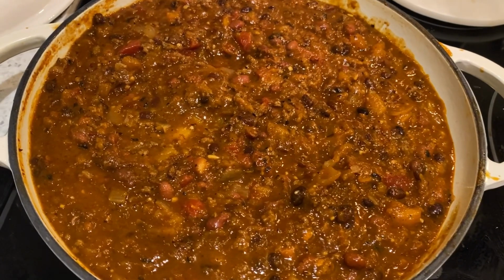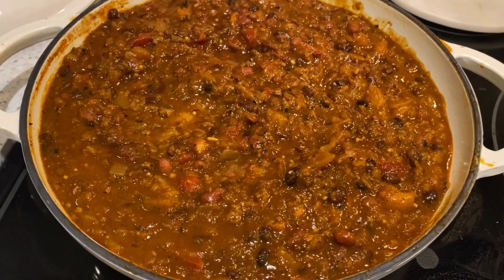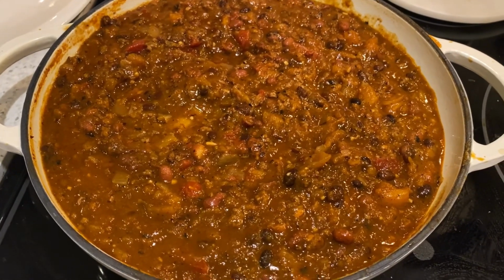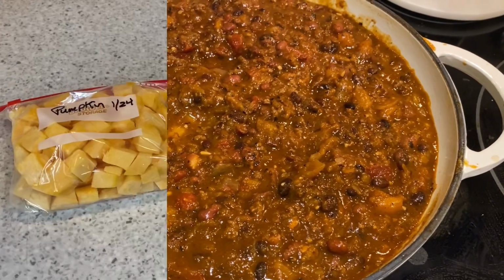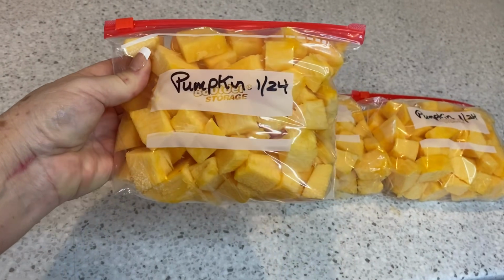And here's a look at the finished chili. You guys, this tastes so good. And I like that the pumpkin breaks down. I had to smash up a few of the cubes, but basically you'll get just small bites of pumpkin and the rest kind of thicken the chili. So here's my chopped up pumpkin. I put about 1 bag's worth in the chili already.